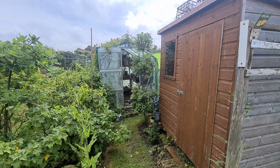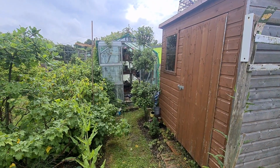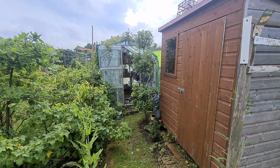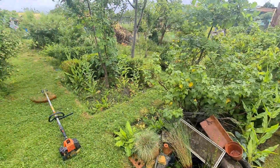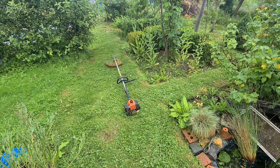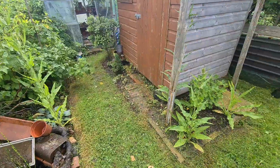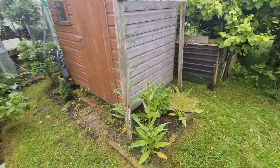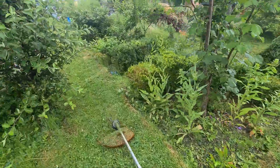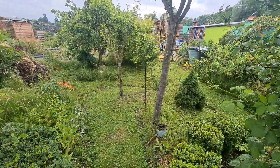It's been pissing with rain all morning. It's probably the middle of the day now, and I've just cut the grass with the strimmer. Wasn't the easiest job, and that's my late cousin Stuart's strimmer. So I had to do something. I had to cut the grass, or some of it at least.